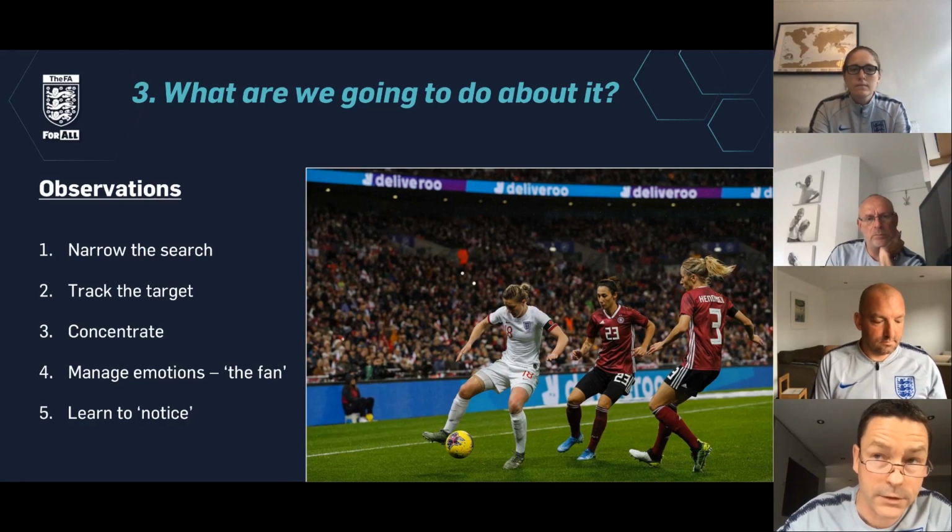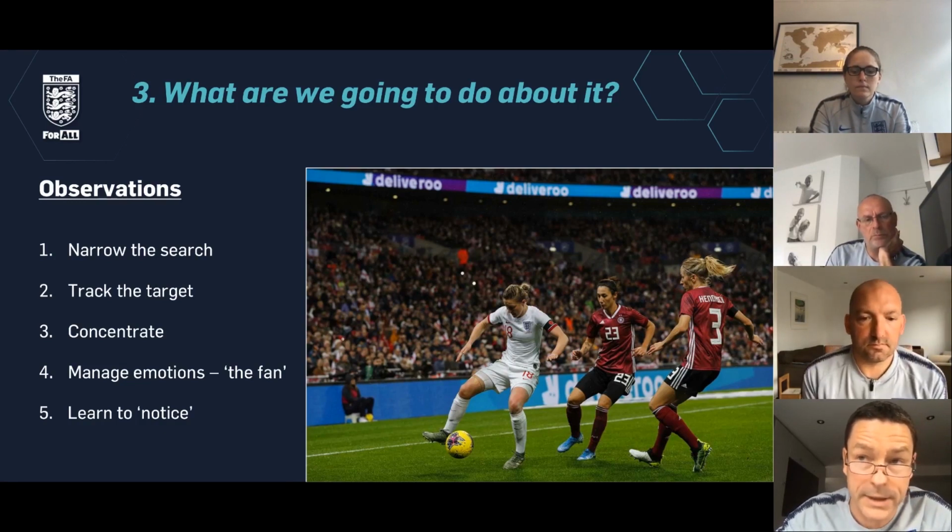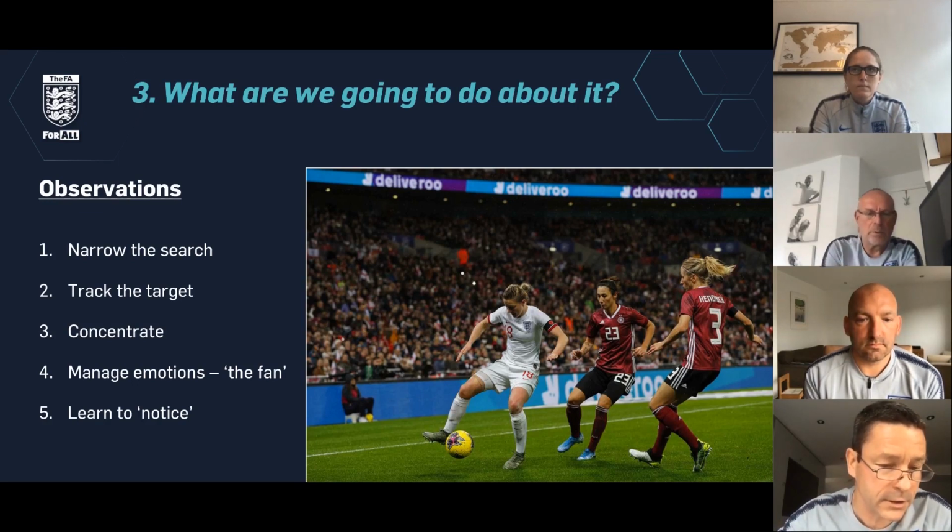And what they found was that the ball was in play 5, 6, 7, 8 minutes without a stoppage, with loads and loads of repetition for these skills to occur.